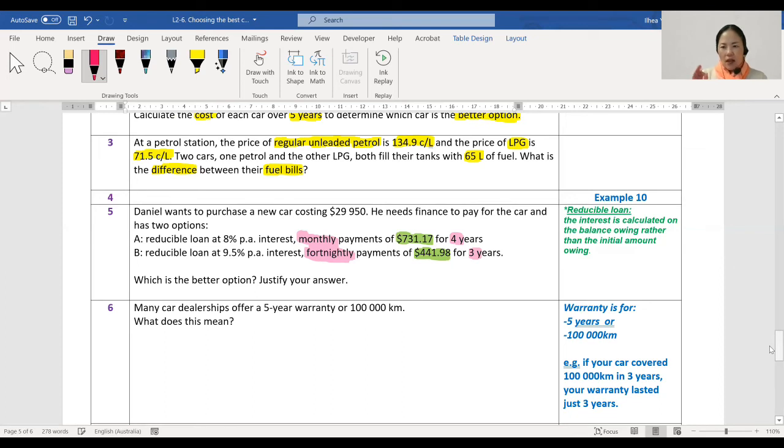So don't get confused. I know option B looks like a smaller amount and you might think, oh yeah, that's a better option, but it's fortnightly. You're paying it more, okay? So if you want to compare, Peter, you need to have the same unit, same condition, same context. At the moment, option A and option B are not in the same context. So how are we going to make that into the same setting?